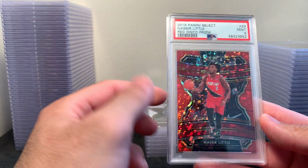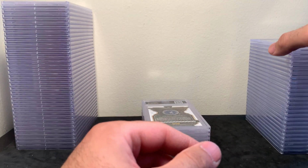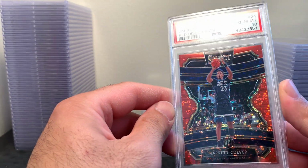Red Disco, again, that goes well with the jersey. Numbered to 49, PSA 9. Jarrett Culver, numbered to 49, PSA 10. Not having the best season, but again, low numbers.